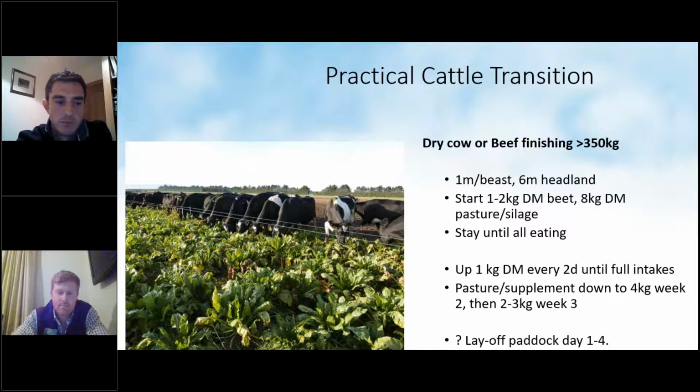They adapt episodically, so moving up every second day is much more effective, and they'd move up 1 kilogram of dry matter until they're reaching full intakes. They fairly dependably eat about 2.2% of their own live weight in dry matter a day. So to keep the maths easy, for a 500 kilo wintering dairy cow, that means that they'll eat a maximum of about 11 kilos of beet a day, no more than that. And so doing your sums, starting on 1 to 2 kilos, you can see that it's over 14 days until they actually achieve that full intake.